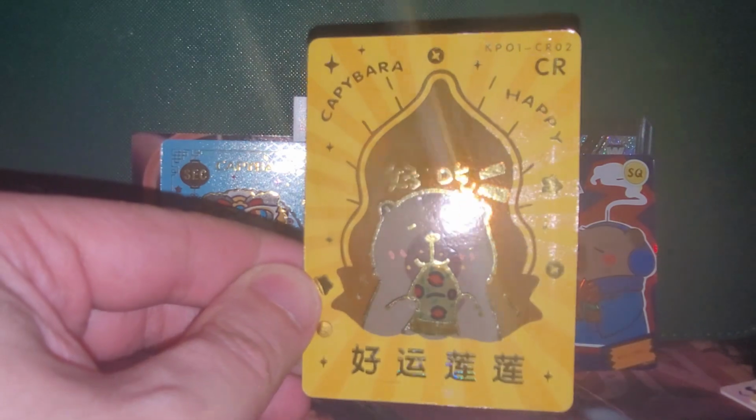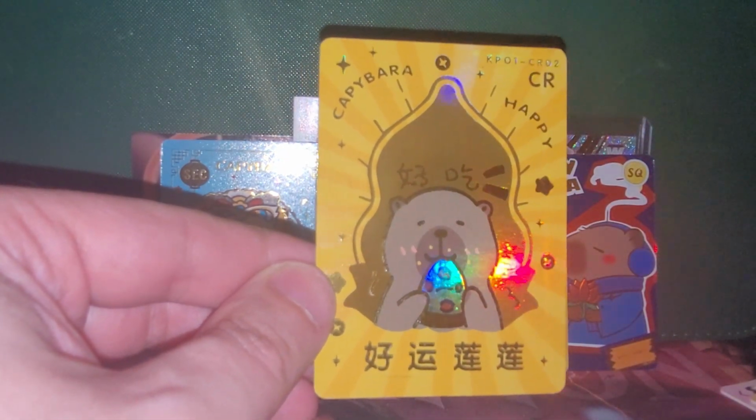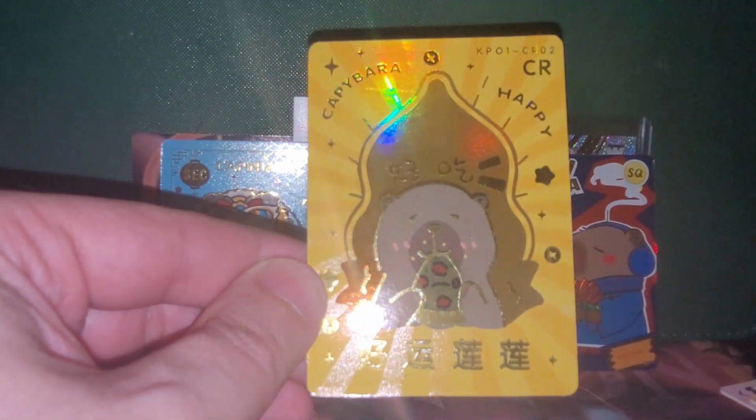It's a capybara enjoying a ladybug. What is going on here? What are you eating, a pizza? I think that's supposed to be a pizza. Capybara having a pizza time.